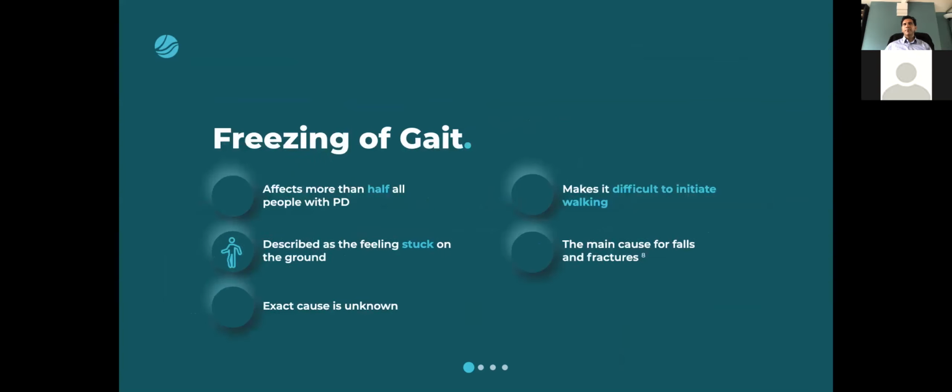Freezing of gait. Freezing of gait affects more than half of all people with Parkinson's. It's described as the feeling of being stuck on the ground. The exact cause is unknown, and it makes it difficult to initiate walking. A key factor of freezing is that it's the main cause for falls and fractures within this vulnerable population.